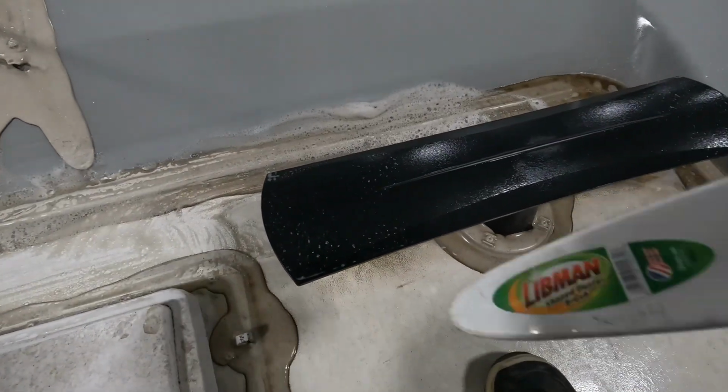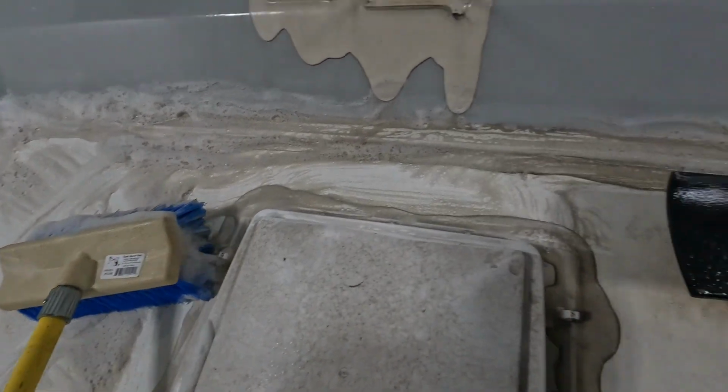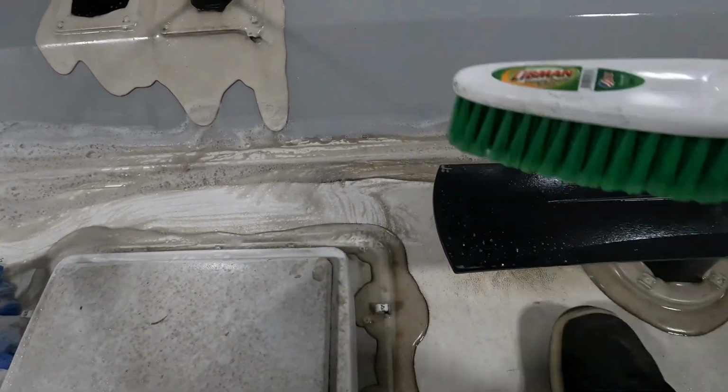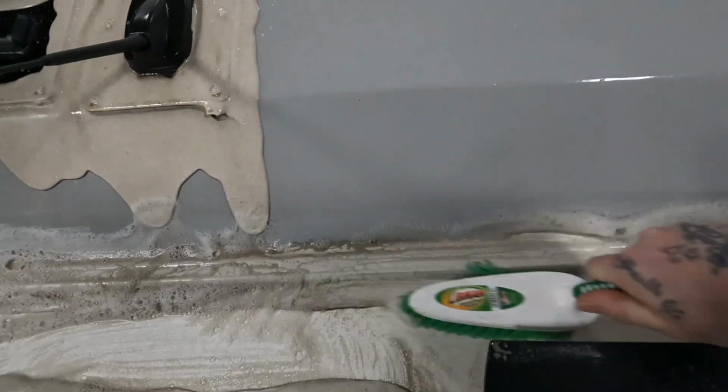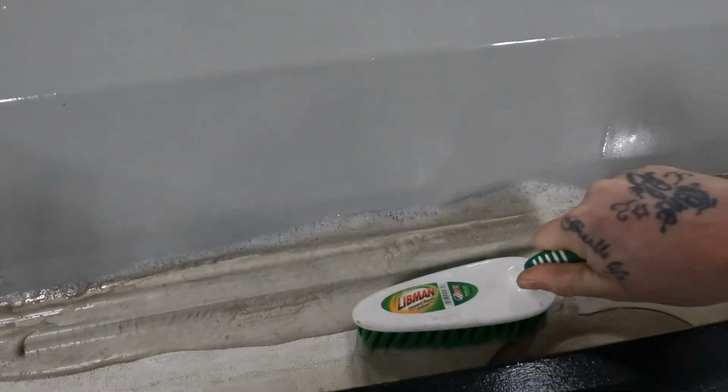Something else you might run into are areas like this that a deck scrub brush does not necessarily fit into. So you might need to find yourself a smaller brush so that you can get into some of these areas and clean those up as well.